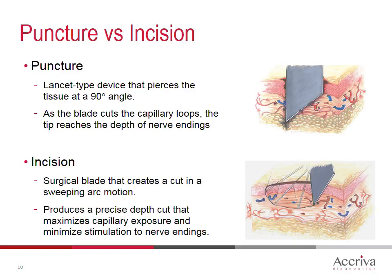Again, two issues that you may not have been aware of can cause the blade to go deeper, out of the optimized area, into the area where the pain fibers are, into the area that is getting closer to the bone. That is where the trigger's located, and are you using a puncture device or are you using an incision type device?